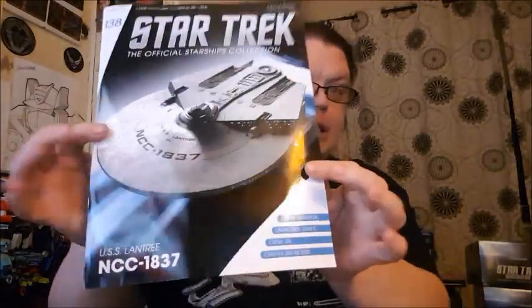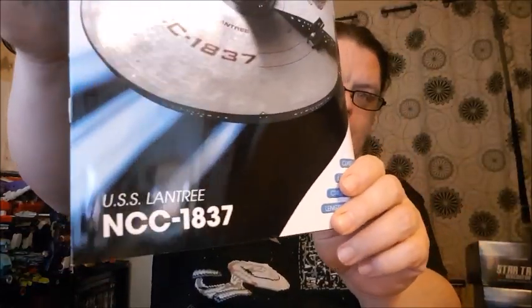So as per usual, nice glossy magazine, and we are doing issue number 138, USS Lantree NCC-1837. And as per usual, nice glossy book, and the ship itself.